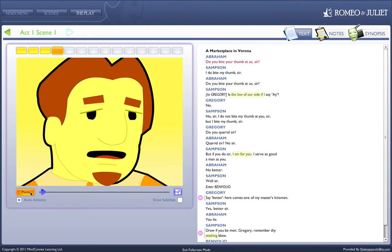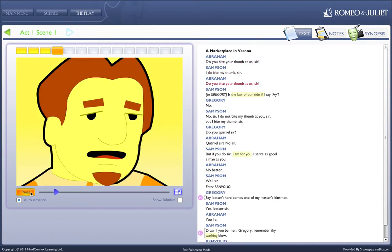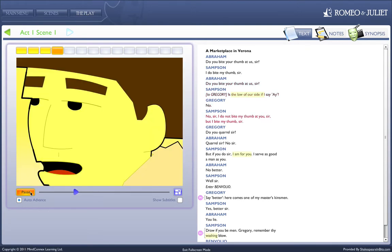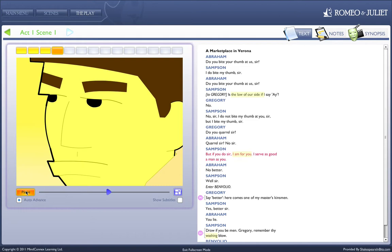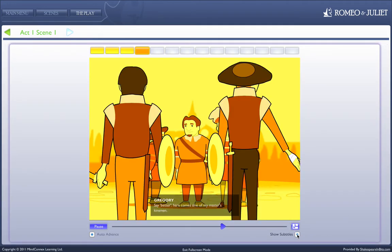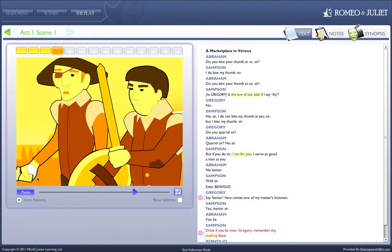Do you bite your thumb at us, sir? I do bite my thumb, sir. Do you bite your thumb at us, sir? It's the law of our side if I say I. No, sir. I do not bite my thumb at you, sir, but I bite my thumb, sir. Do you quarrel, sir? No, sir. But if you do, sir, I'm for you. I serve as good a man as you. No, better. Well, sir? Say better. Here comes one of my master's kinsmen. Yes, better, sir. You lie. Draw if you be men.